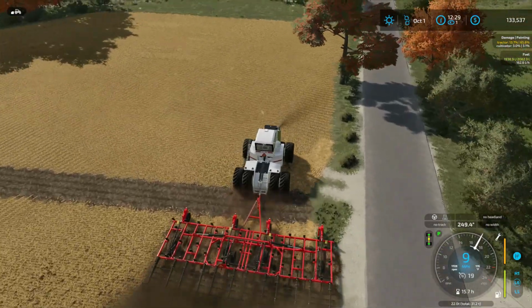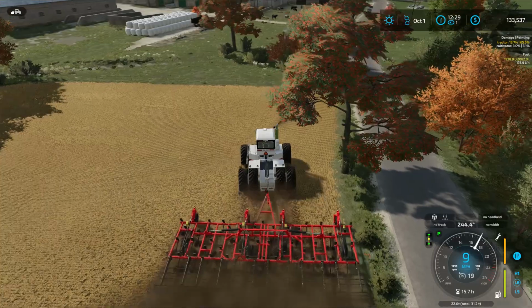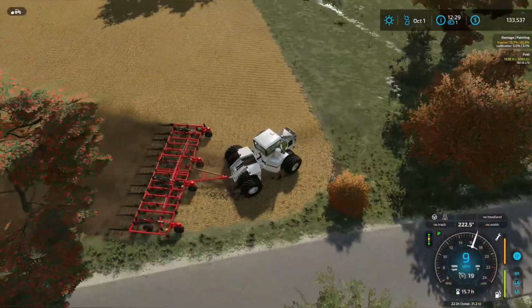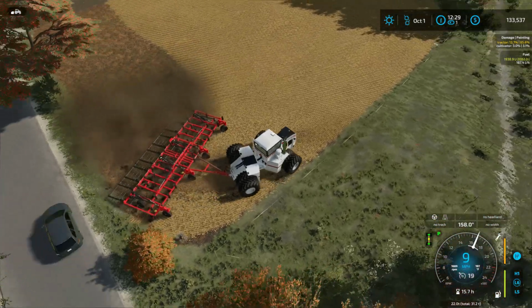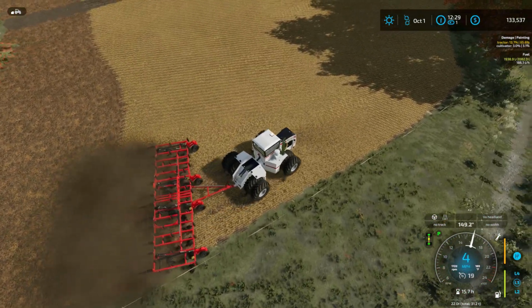Yep, we're going to work this, get this all tilled in together. So I guess this is the beginning of our fall tillage. There's a few fields I need to go over. Try to do this as smooth as I can. Oh yeah, that's right, because that fence is right there. I wasn't even looking at that.